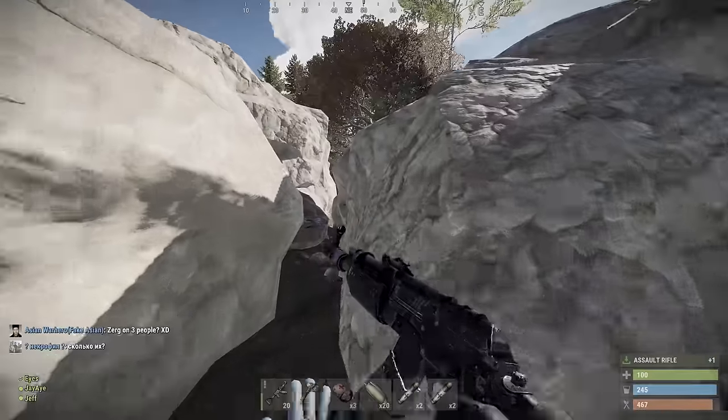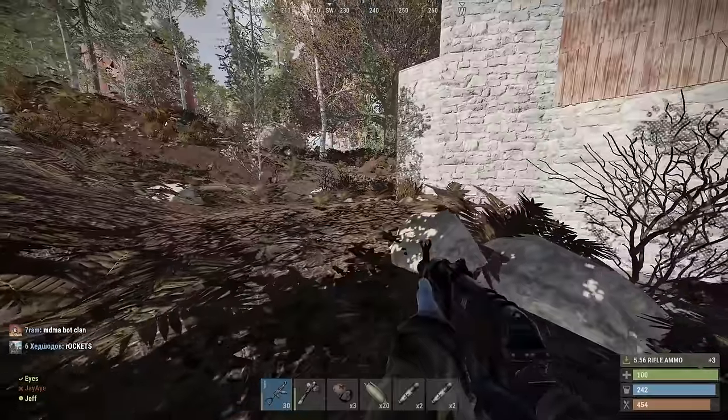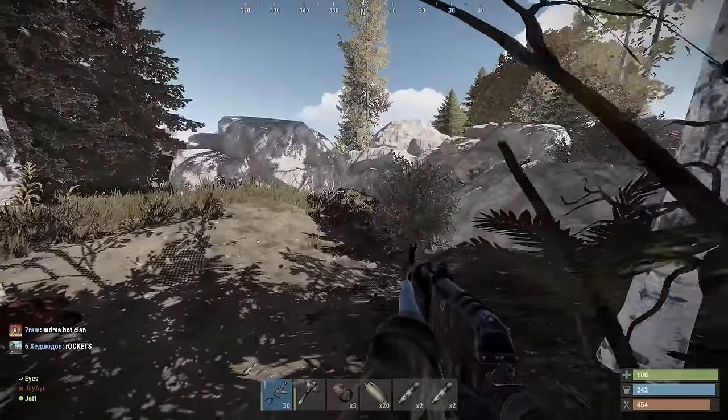Getting such a powerful weapon, we quickly took it back to our base. But I decided to be ballsy and take it back out.